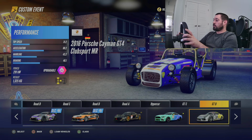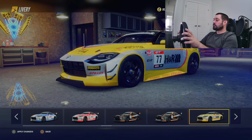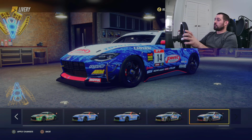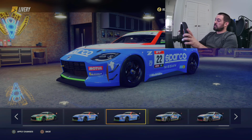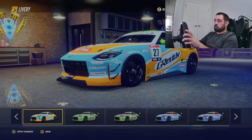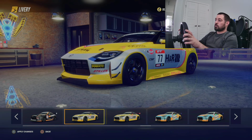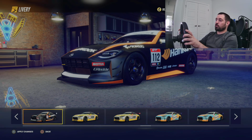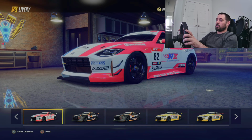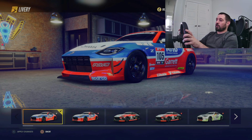GTB. Alright, here we go. What's the best paint job I could possibly get on this? No. That's nice. I actually like that one. Nope. That's cool. I like this. With the yellow. I like the black spoiler better. Ooh, that one. Ooh, I like that. That's okay too. One with a carbon fiber. I like this red one too.